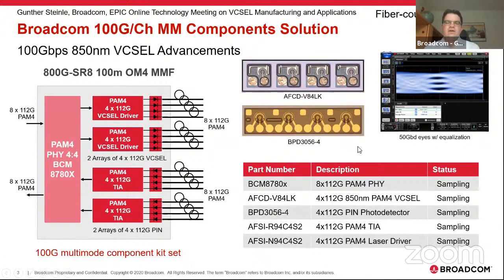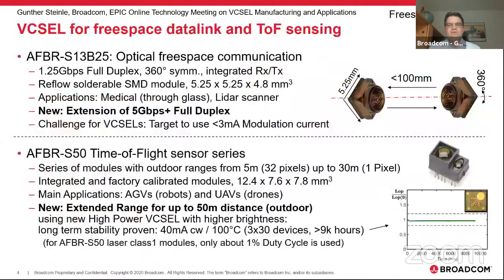In general, the whole lineup is optimized as usual for multimode fibers. In this case, the OM4, a standardized fiber, and we are more or less always focusing on the 850 nanometer wavelength, because the core of our applications is always the fiber application. Therefore, the VCSELs are developed around the fiber applications, and therefore 850 is more or less always the same, unchanged target wavelength.